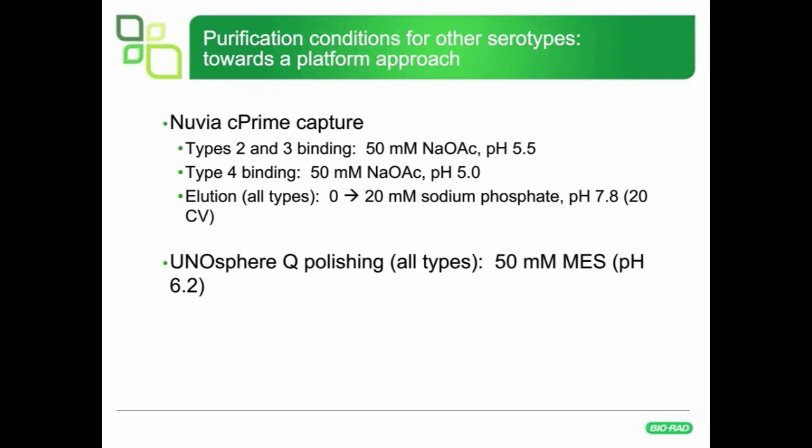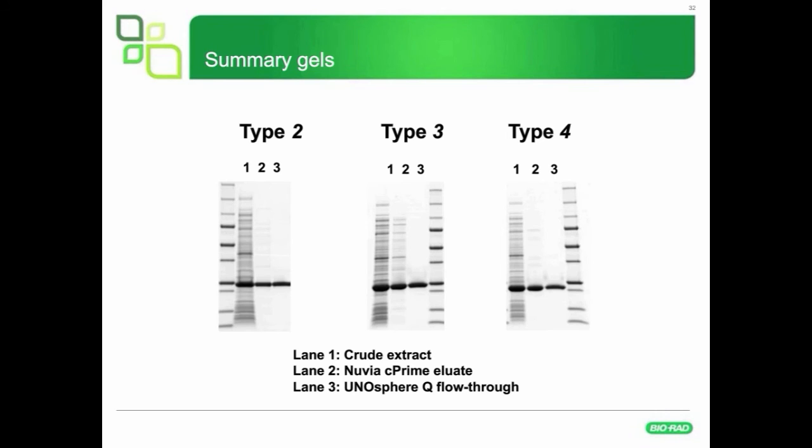These are summary gels of types 2, 3, and 4. And again, what you see in lanes 3 for all of them, the final ViaQ flow-through, again, very highly pure fractions.